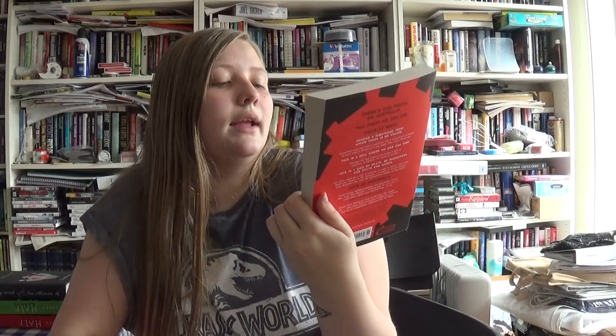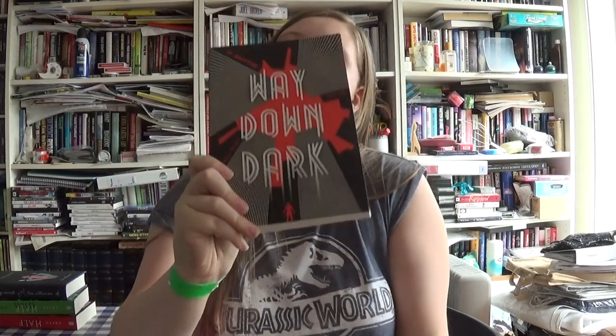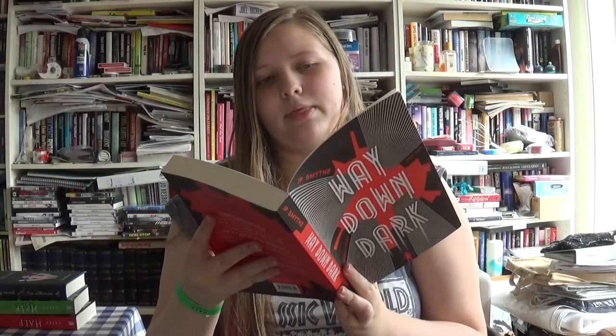And finally, Way Down Dark by J.P. Smith. This is a trilogy, apparently. I didn't notice that before now, but it says here, the Australia trilogy, book one. So this is a trilogy. Yeah, it sounds really cool. I haven't heard of it before. Lots of these books I haven't heard of before. I just sort of saw that the author was going to be there. And this is also signed. And yeah, he was really nice as well.